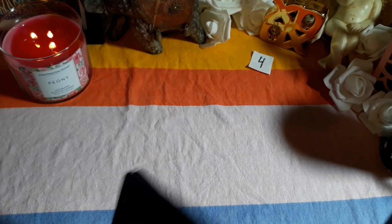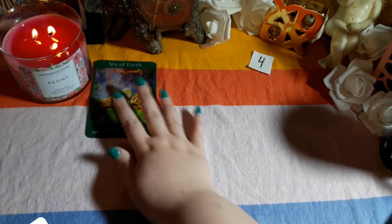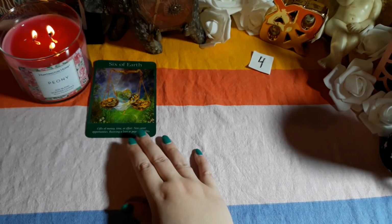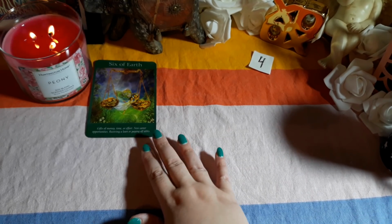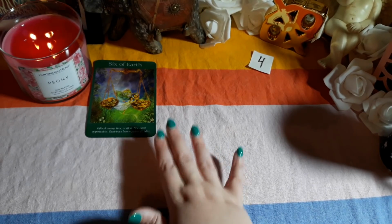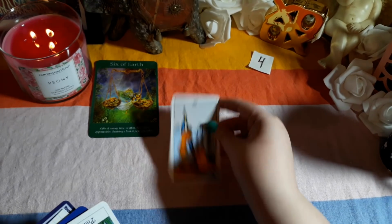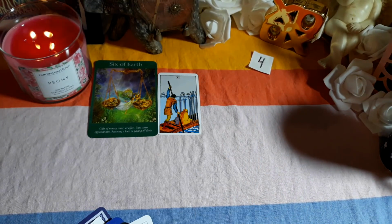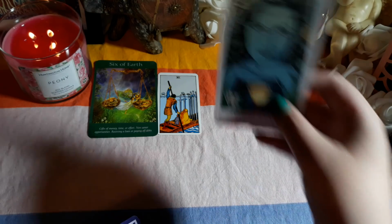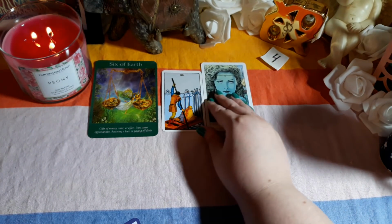All right, people who chose reading number 4, let's see here. Does this person miss you? We have the 6 of Earth. To me, this card indicates that feelings between the two of you are equal. So the level that you're missing them is the same level that they're missing you. We also get the 6 of Swords. So there is a lot of balance here in terms of missing each other.